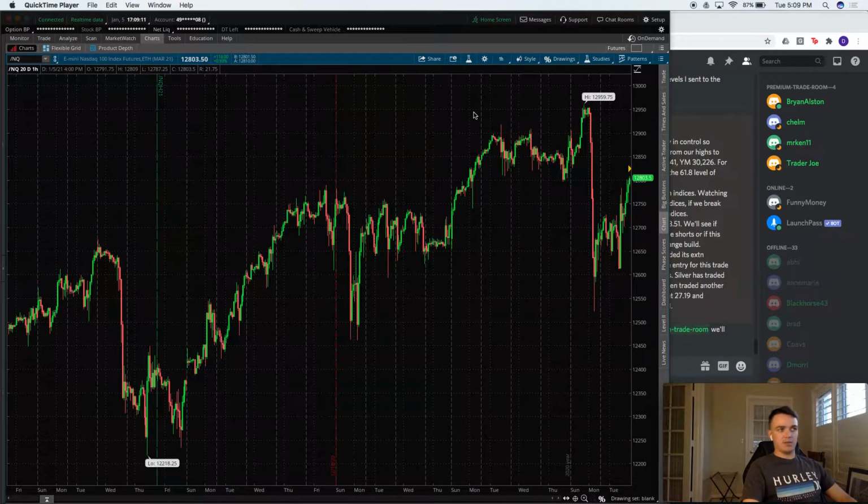We risked 10 points per contract. The first contract did 10 points. We risked 10 points for 10 points. Second contract, we risked 10 points for 30 points. So all in all, 20-point risk, 40-point reward, and that's a $400 risk for an $800 profit. So not a bad morning to start us off.